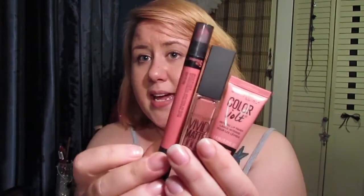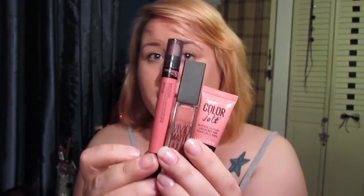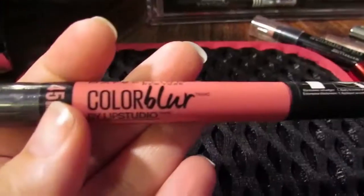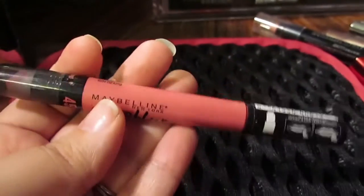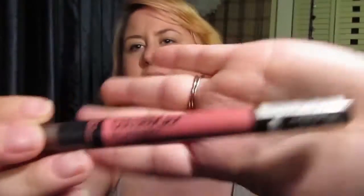So moving on into lips. I have 3 lips here that I want to talk about. I will talk about the oldest and work my way into the newest. The first one I want to talk about here is Color Blur. Okay, so this is like a neutral pinky shade. I got this in shade 45, I'm Blushing. It's a cream matte pencil, and the color's really pretty, and let me give you a swatch here.